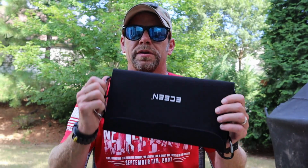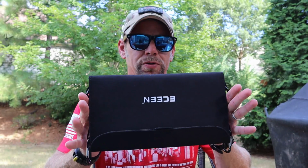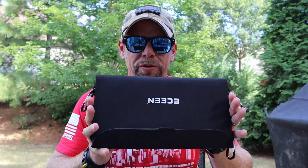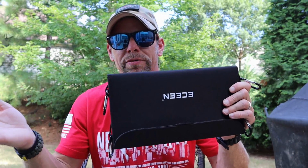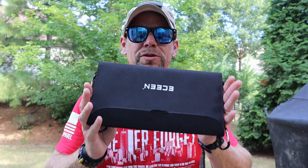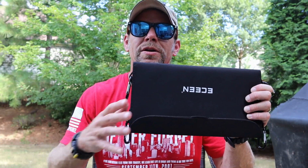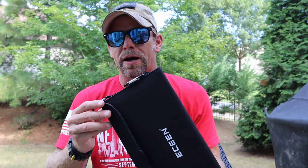Now, what I love about this is the capabilities that it gives you. You can go out into the woods for an indefinite period of time and have an indefinite amount of power. Depending on cloud cover and all that kind of stuff is how fast your phone is going to charge, or whatever device it is that you have. But at least you have the ability to keep charging it, or to charge power banks throughout the day, so that you can use the other devices at night, or at least during the day.